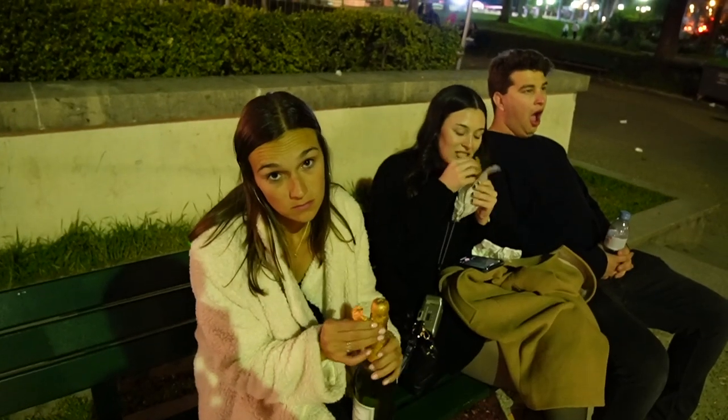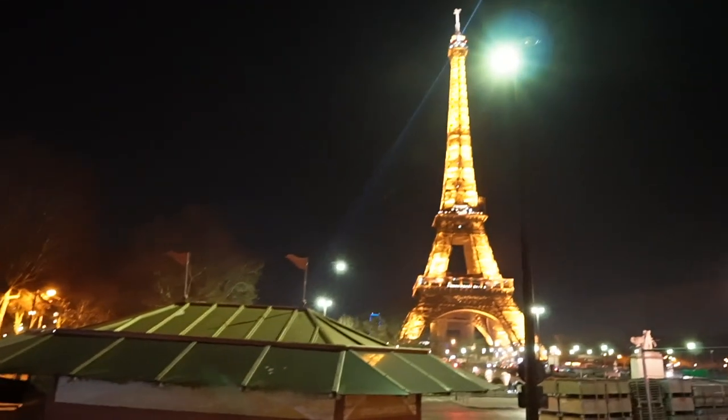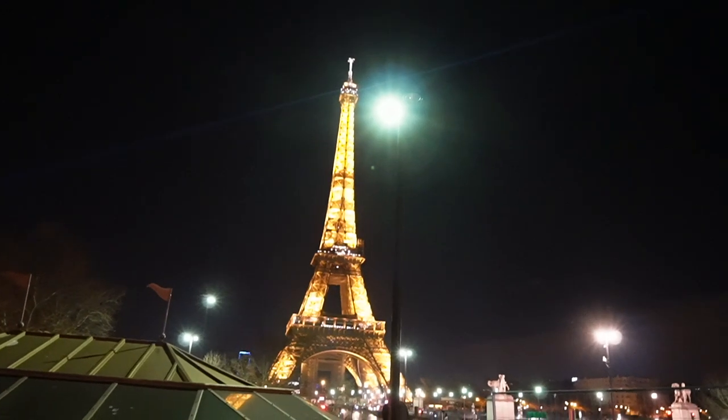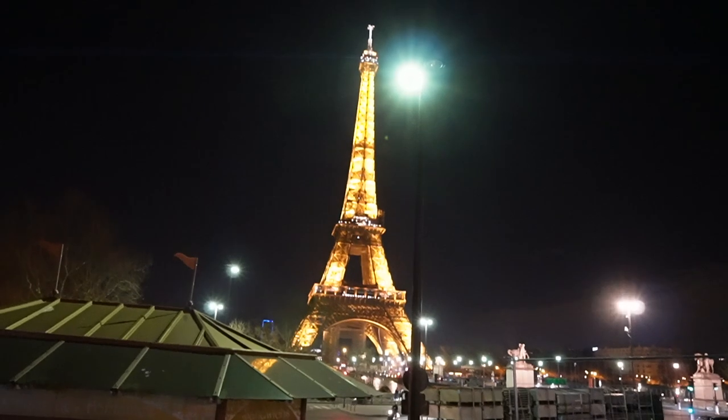So we just left the bar with our Denmark friends that we met up with, and we bought a bottle of champagne, and we're about to pop it open for the final light flickering of the Eiffel Tower. Our final Eiffel Tower light flickering of the vacation.